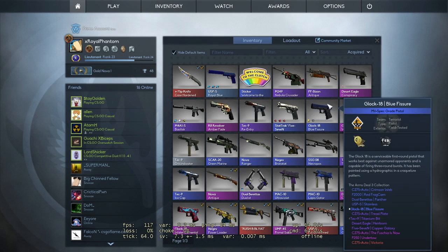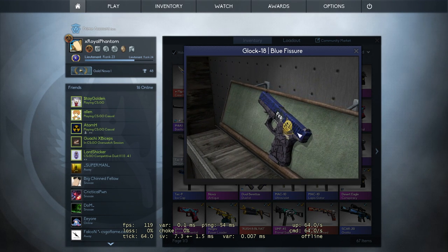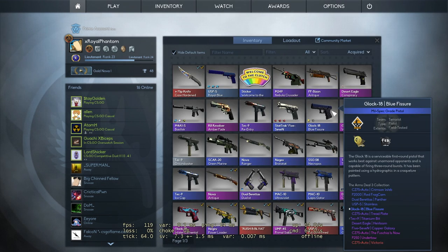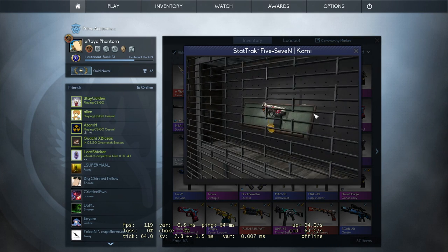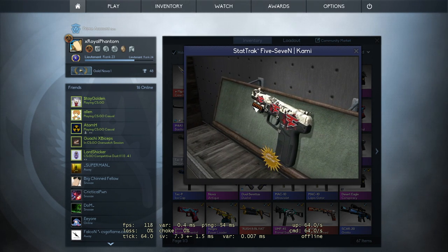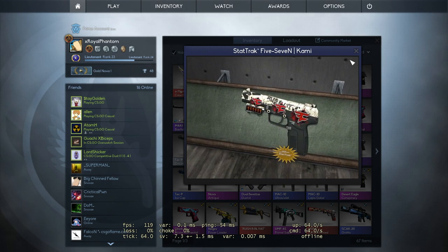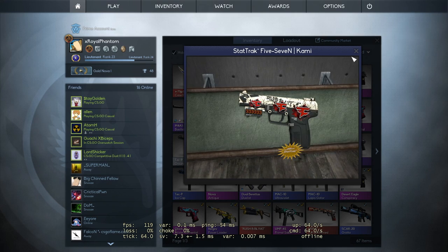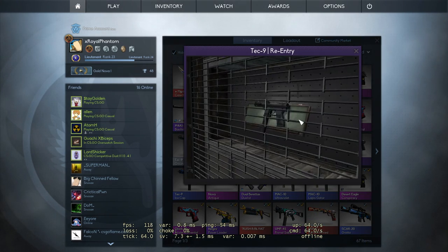And then these are the ones from the bulk cases, these 10, because I got two bulk cases, which is 10. This one is the Glock Fissure. Let me check what wear. It looks okay. There are okay stickers on it. It's Field-Tested. Now this one's StatTrak Five-SeveN. This one looks pretty good too. Some phase stickers and StatTrak, of course. Pretty good. Lots of Chinese or Japanese. I'm pretty sure it's Japanese. Okay. Pretty good.